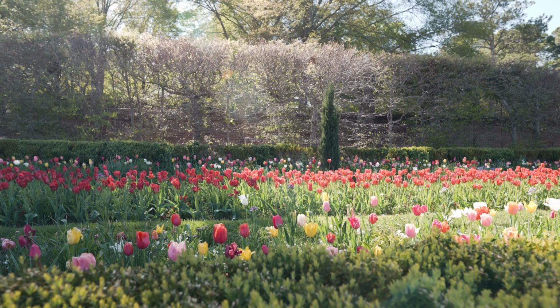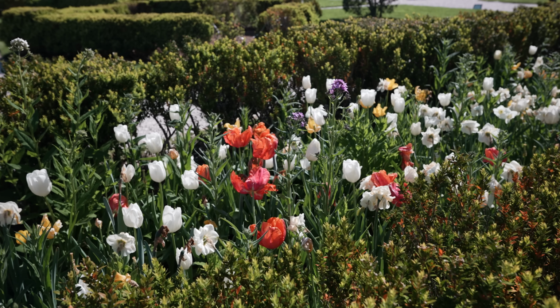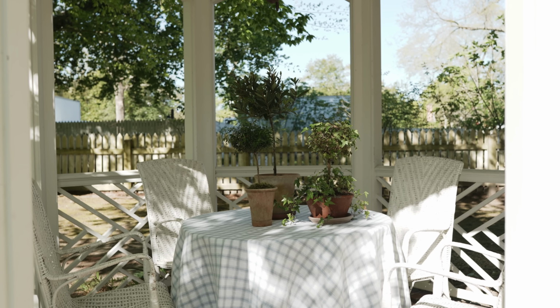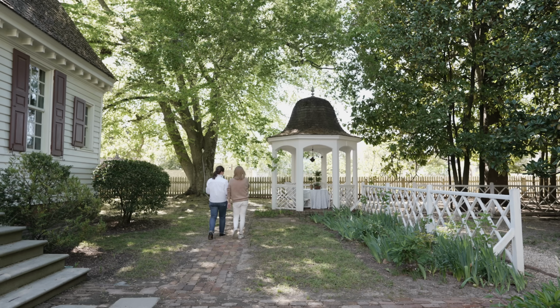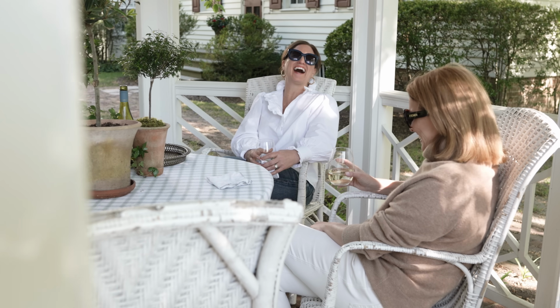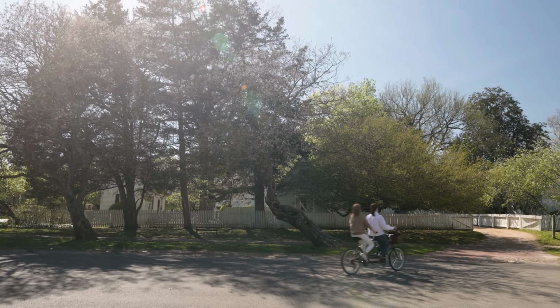Spring is a beautiful time to be here. The tulips are coming up, the peonies are about to bloom, and there's so many lovely outbuildings. I have a gorgeous gazebo out here that I love to entertain in, and you're just nestled in the middle of beautiful gardens. One of my favorite things is hosting weekends here at the house, whether it's my family at holidays or having a girls' weekend. We sit outside in the gazebo, we have wine, we ride bikes, we go to the farmer's market. It truly feels like my home.